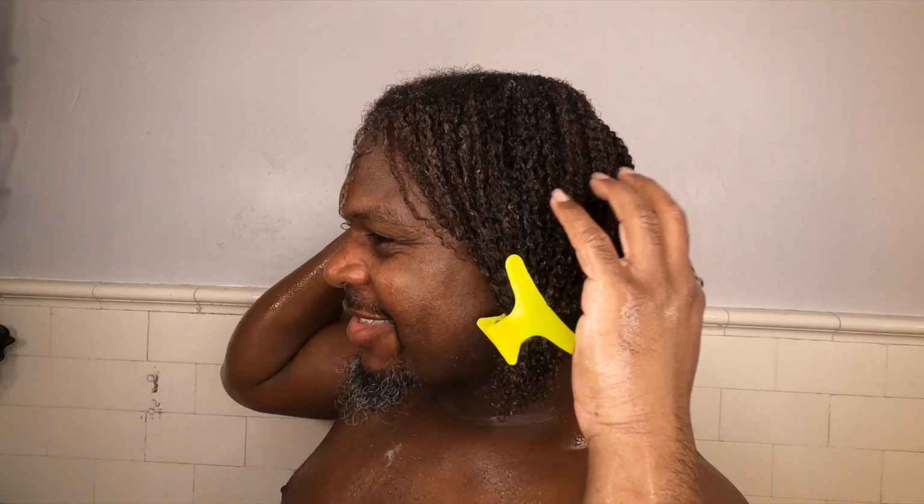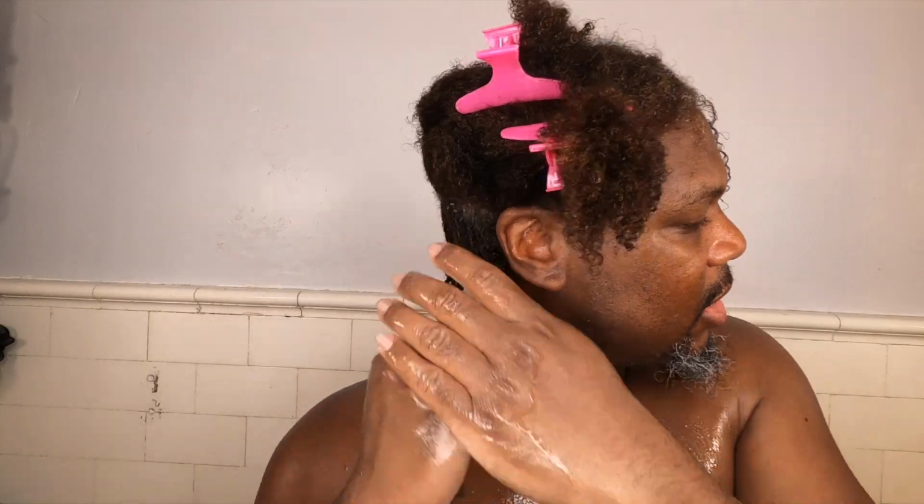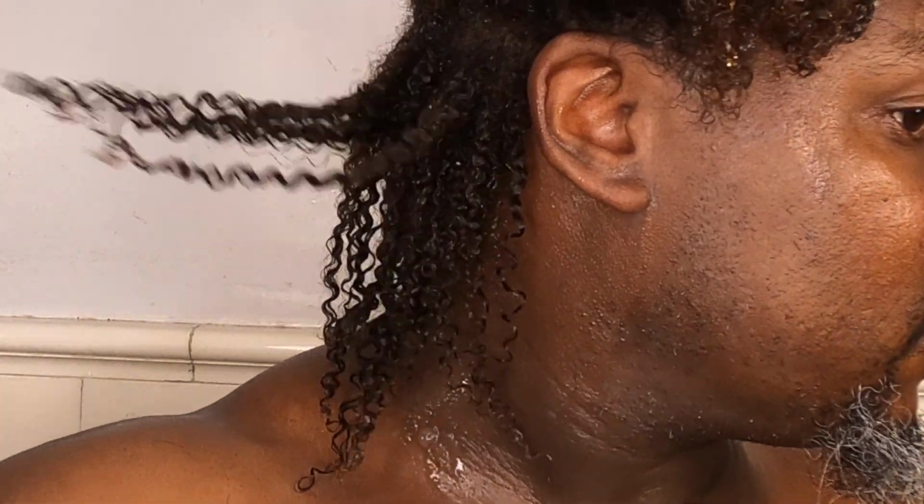Okay, Alikay Naturals is all good and applied. And now, Camille Rose Curl Maker. So, same process, a little bit of water. I think I only need one squeeze. Squeeze and a half. Make sure to get them roots good. Boom. Done.